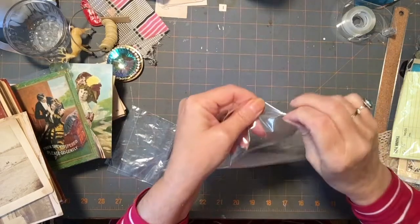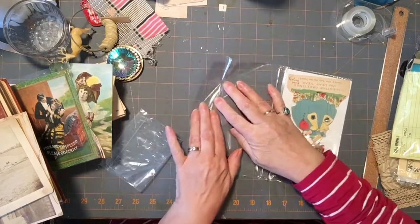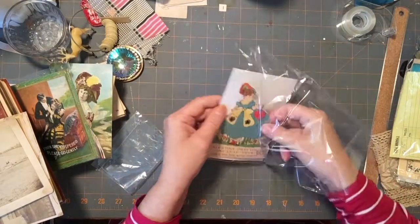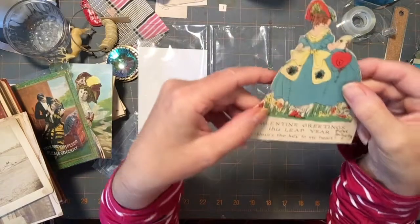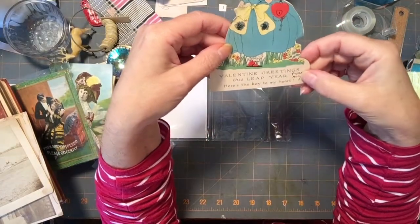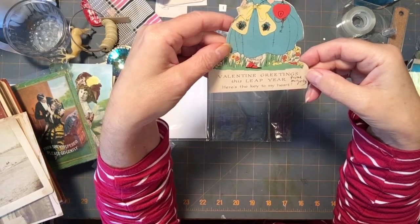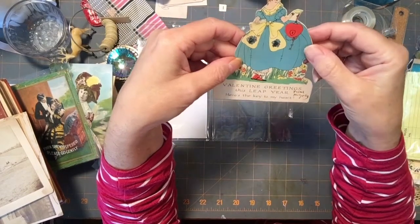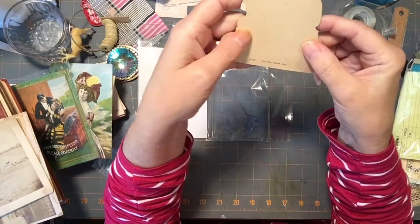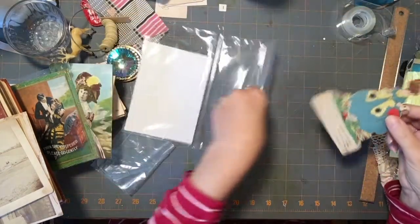Take the tape off, because more times than not, when I take it out of the bag, I stick the tape on the item and it tears a piece off. So I make sure I don't get close to that tape. But this is a Valentine's greeting. It is signed, "Valentine greetings this leap year. Here's the key to my heart." So it was a leap year. Boston, USA. So I really like that.